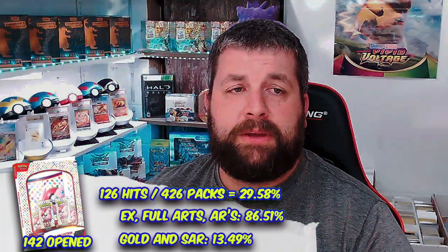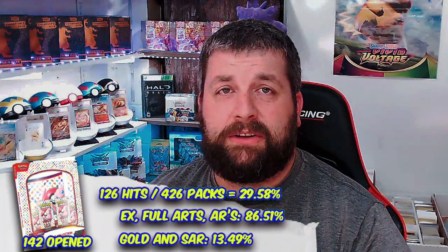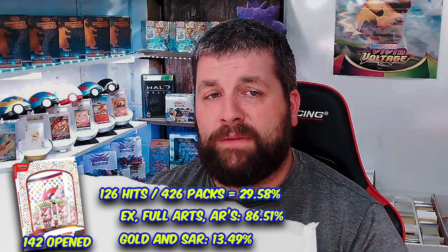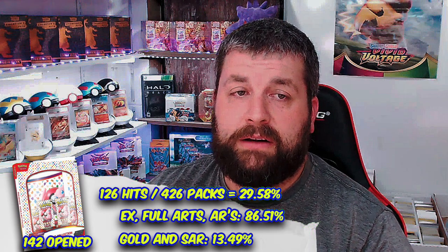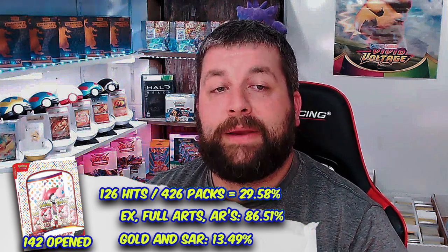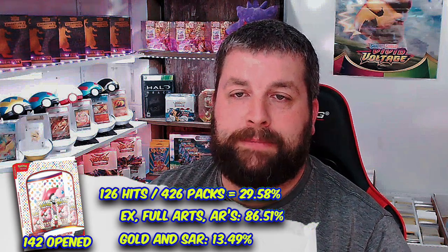All right, guys, here we are at the binder collection. That's right, this is the Pokemon 151 binder collection, a nice little thing. It gave you 3 packs, and of course that nice little binder inside of it to collect your Pokemon 151. I saw a total of 142 of these products open. There are 3 packs per product, and they gave me a total sampling of 426 packs.